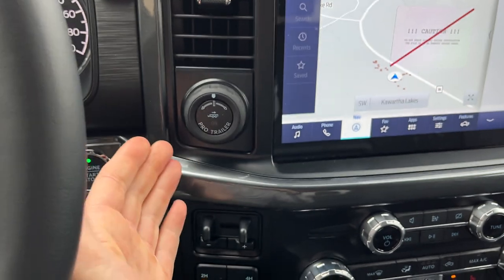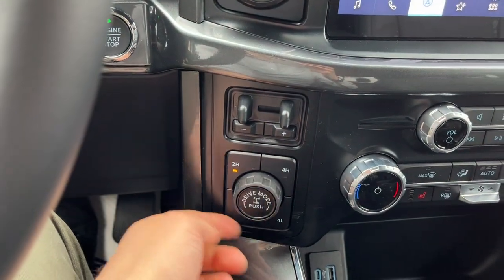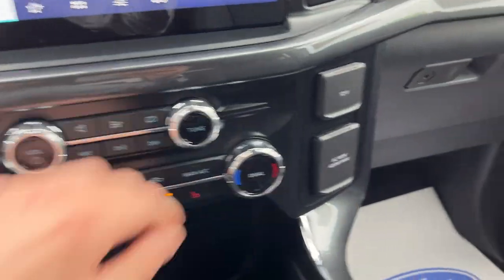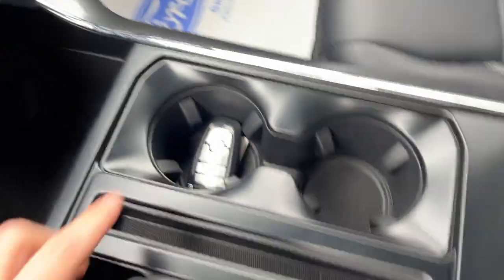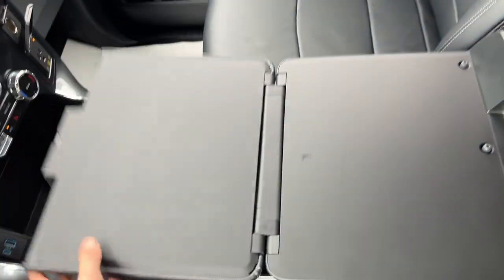You have all your different trailer devices here, your Pro Trailer Backup Assist, your brake control, your different 4x4 modes and your drive modes, your heated seat controls and your dual climate. Plenty of power options up front here, as well as a couple USBs. Remote start and the key fob. You do have your folding shifter here with your interior work surface.